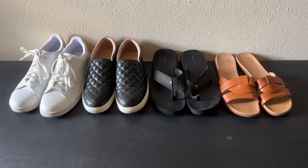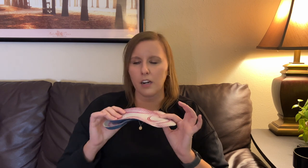So if you watched my packing video, you would have seen that I packed four pairs of shoes, two sneakers, and two sandals. For my sneakers, I just packed one pair of shoe inserts, and I would just remove the shoe inserts from one set of sneakers and put them in the other sneakers. Whichever one I was wearing that day, I would put the shoe inserts in that pair and just alternate every other day between sneakers to help save my feet from soreness, getting used to one pair of shoes, the rubbing, blisters, all of that. So shoe inserts definitely are a must when you are traveling for long periods of time that you're going to be walking or standing.